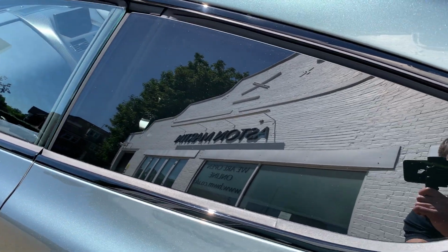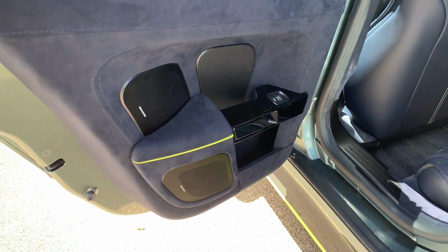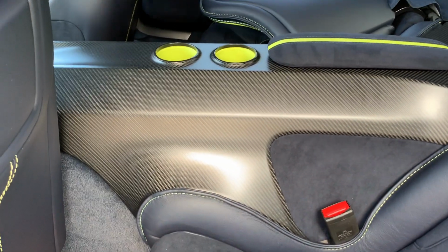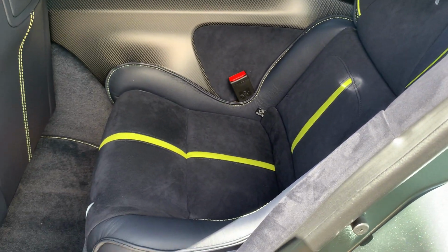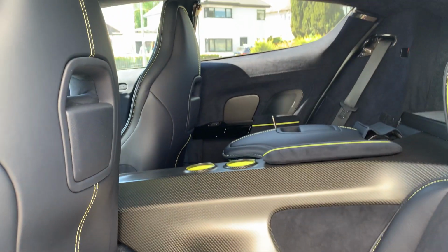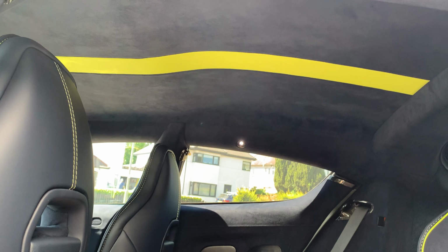Looking in the rear, look at the way this interior is finished. So this is Dark Knight Alcantara, carbon trim detailing, and then look at this center console. It's absolutely beautiful. Cup holders there, and then these beautifully trimmed Alcantara seats with the lime essence accent all the way through as a feature. Whilst I'm down here, I'll just pan up and you can see it's got Dark Knight Alcantara roof lining and then this lime essence stripe all the way down the middle. Looks brilliant.